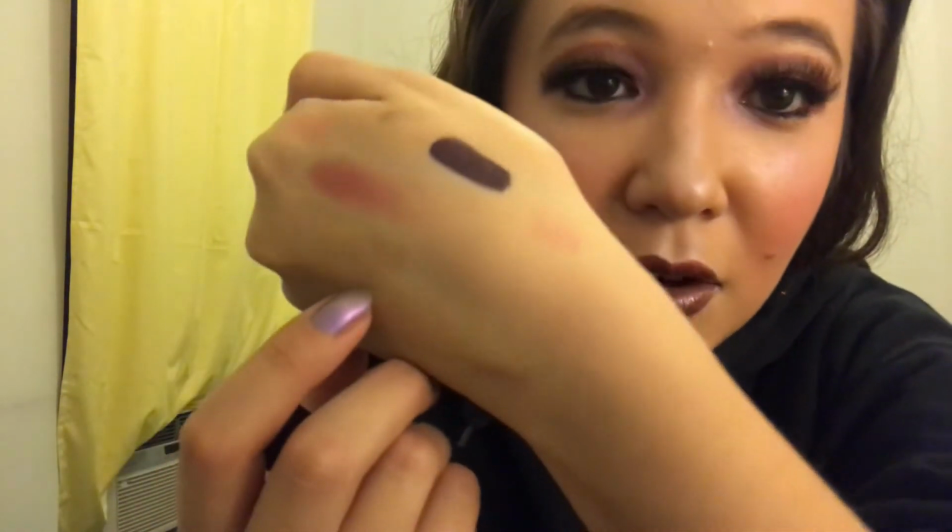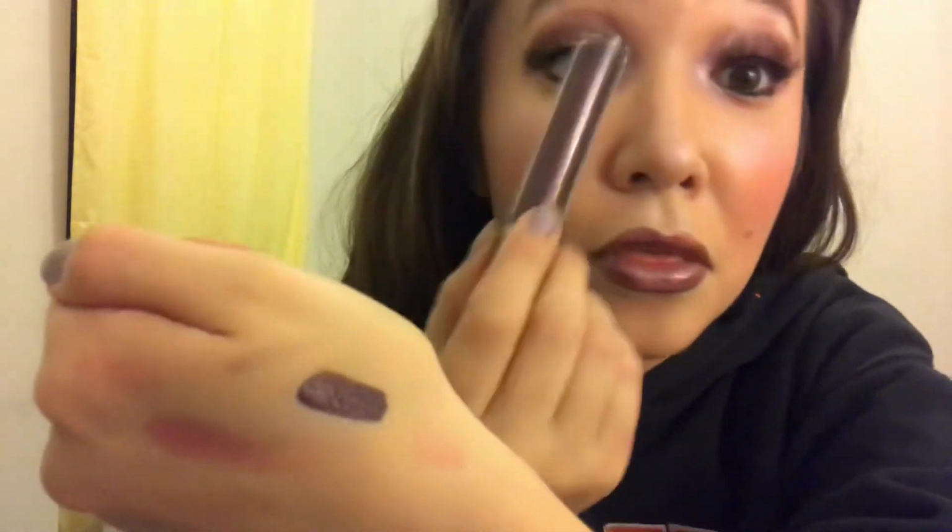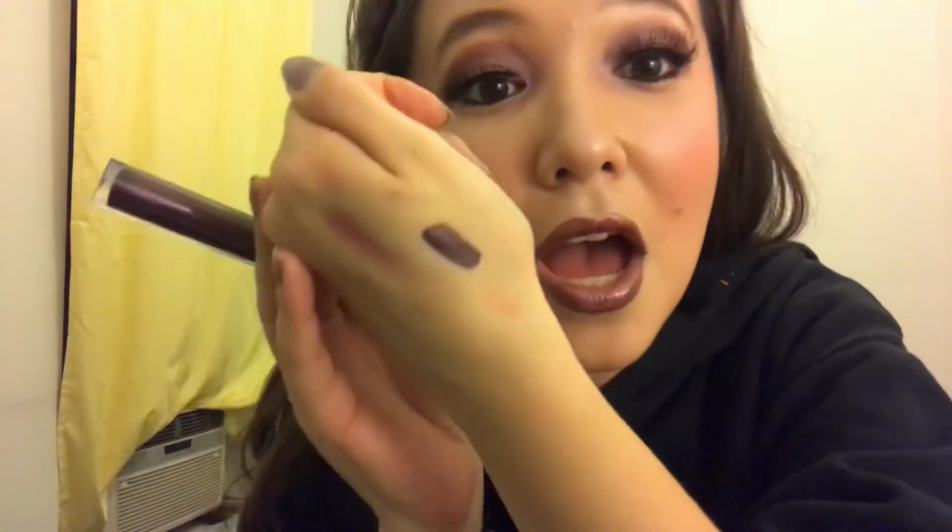So this was what they gave as a freebie. It is the Ofra Long Lasting Liquid Lipstick in Napa Valley. So gorgeous, so vampy. Gonna be rocking this. Actually, this would go with these eyes, honestly. But yeah, lovely, and I will probably be wearing this all fall as well. Okay, so that's it for that bag.